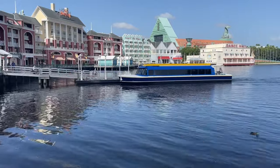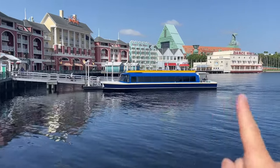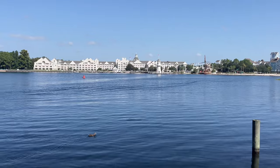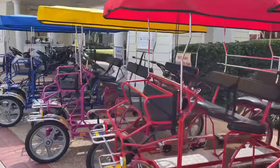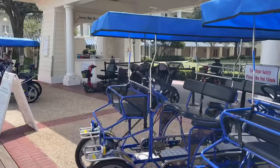Oh, hey, Friendship Boat. Don't forget, you can take one of these Friendship Boats around the lake to the other resorts, but also it will take you to Epcot if you don't fancy the walk, and it will also take you to Hollywood Studios if you don't fancy the walk. Don't forget, Surrey Bike Rental right here on the Boardwalk. You can go round and round in the heat.